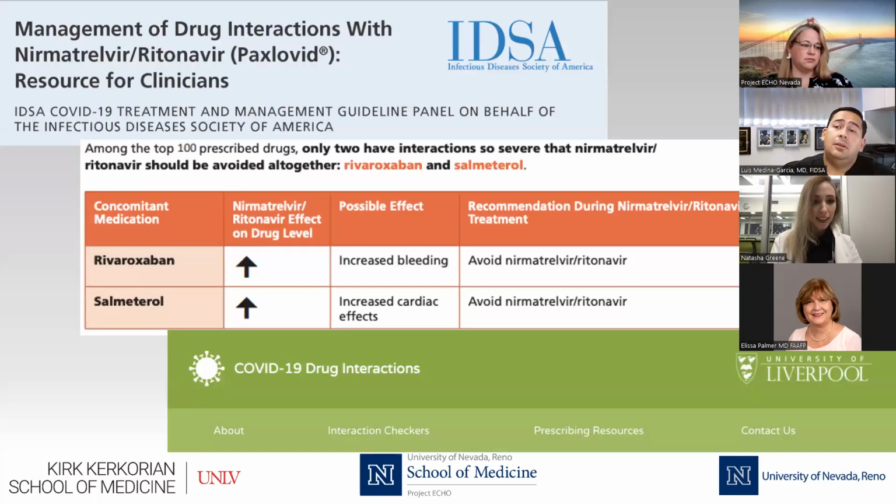Now let's talk briefly about prescribers' anxiety with giving Paxlovid in the context of over 100 drug interactions. Well, the IDSA took the task of sorting all of this out. And there's really two absolute contraindications of prescribing Paxlovid, and that is in patients that are on anticoagulants with rivaroxaban due to increased bleeding, and those that are on salmeterol because of increased cardiac effects. And so outside of those two drugs, you can pretty much tailor therapy, right? You can offer them treatment with Paxlovid, hold the other medications, monitor for side effects. The benefit that they will get, especially if they're high risk, from antiviral treatment outweighs the risks of medication interactions.